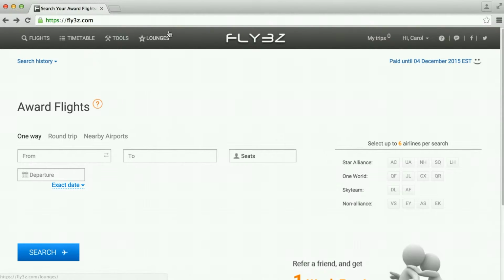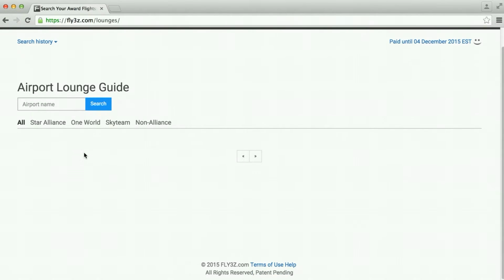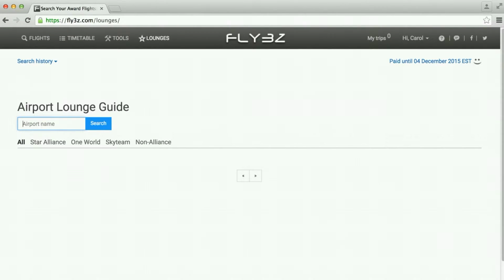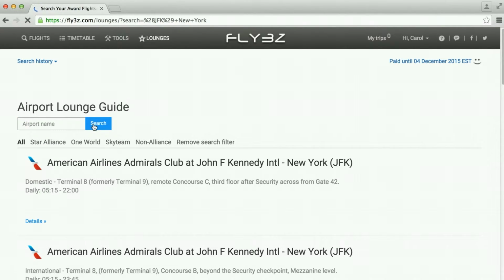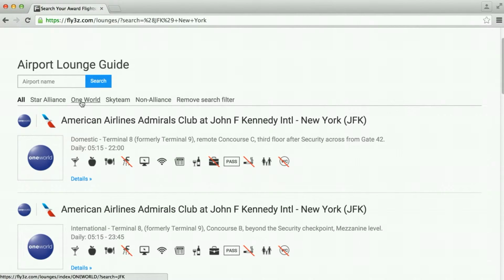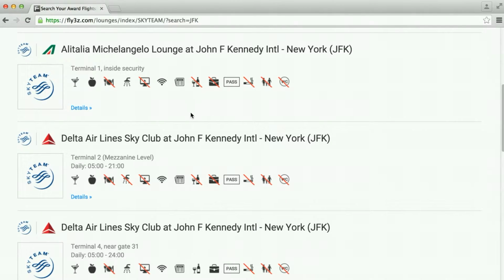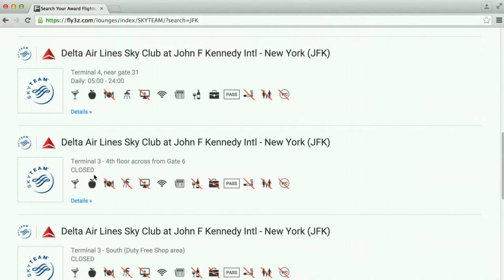They offer a pretty cool lounge guide, which is actually free, so you don't have to purchase a plan in order to use it. So I'll just show you something really quick. Let's do my home airport, which is JFK, and then we'll just search that. So this is what it basically looks like, and then you can sort or filter out over here by One World, Sky Team, whatever you prefer. So let's do Sky Team, for example, and then we can select, I don't know, let's do Delta Airlines.